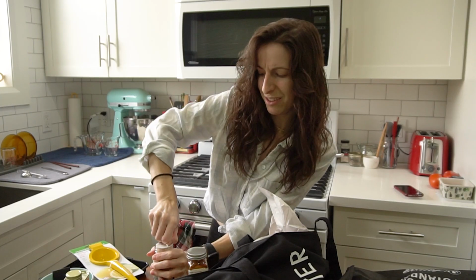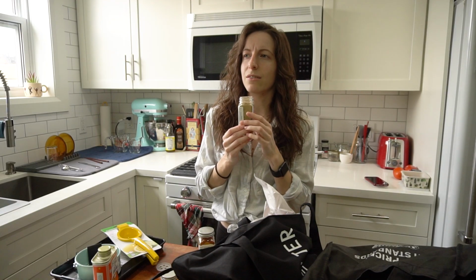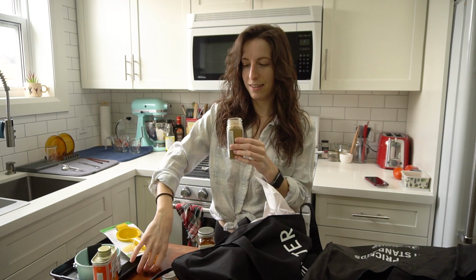I kind of want to open it and smell it. Oh, I got it. This is gonna sound really weird considering I just read the ingredients, but it's reminding me of stuffing or dressing, like Thanksgiving. Interesting. Okay, I'm into it.